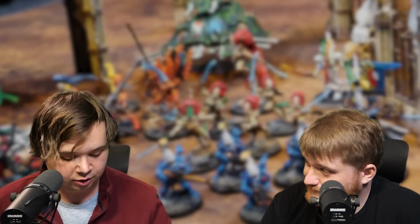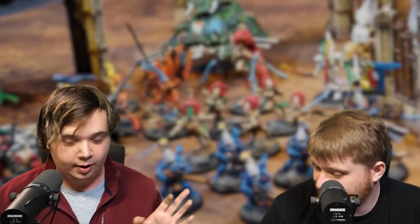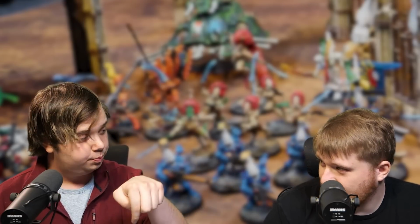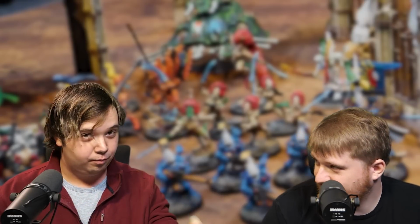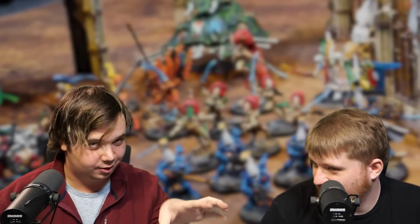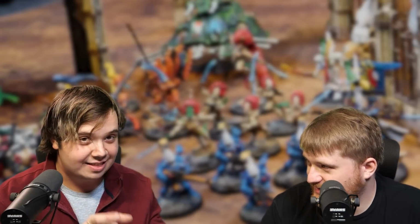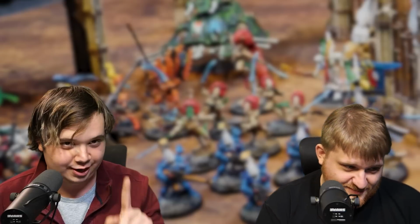So the best thing I think you can do here is you take a Wave Serpent in Ynnead, and I know I said you can't take Wave Serpents, but you can in this particular combo. Then you put 10 troops, so you get 4 fusion pistols and a troop master in there. And they're not Asuryani, they're Aeldari, so they can go inside. And you can only take 1 troop master, but you've got the one. Then you put Yvraine in there, who despite being Ynnead, is explicitly excluded from the fact that the Wave Serpent explodes if she goes inside.